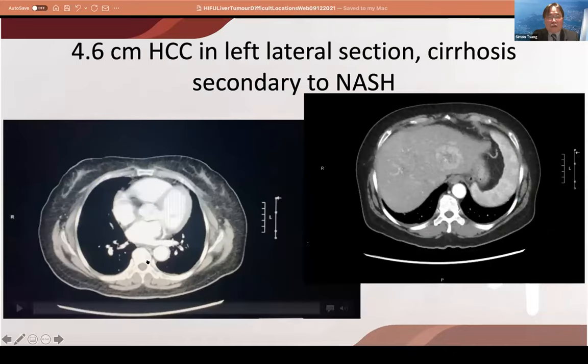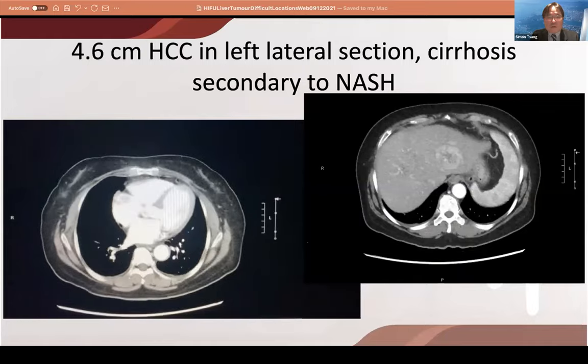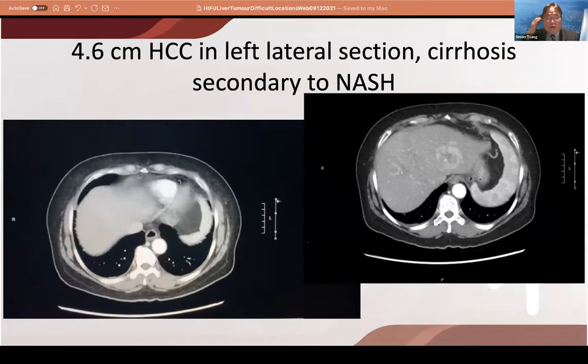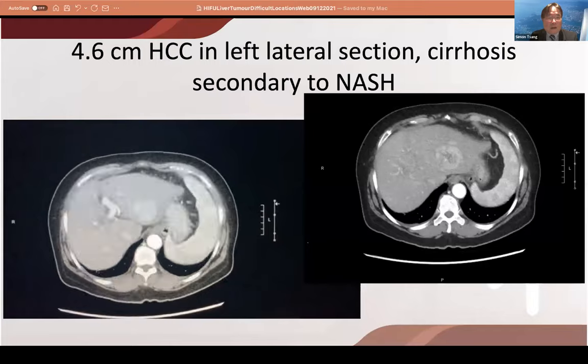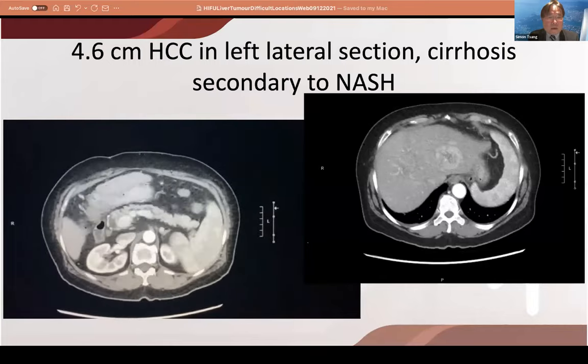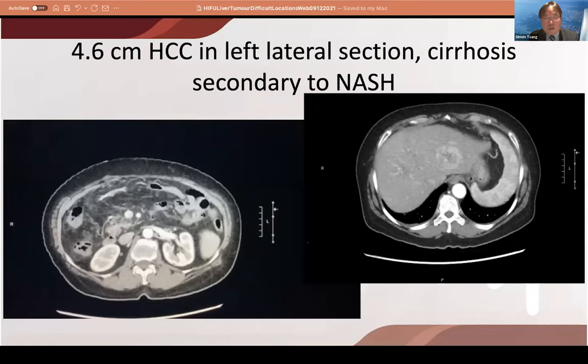And next, I'd like to show you a little video about this lady who is quite cirrhotic with portal hypertension secondary to cirrhosis and non-alcoholic steatohepatitis, with a large sizable tumor occupying the left lateral section of the liver. Because of the presence of portal hypertension, we decided that she's not a candidate for surgery. And because of the size of the tumor and her underlying condition, we decided that HIFU would be best for her. And that's her choice as well to undergo this treatment.